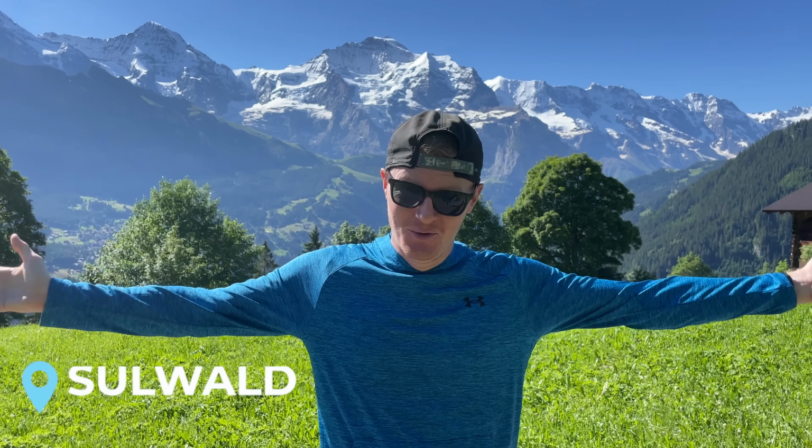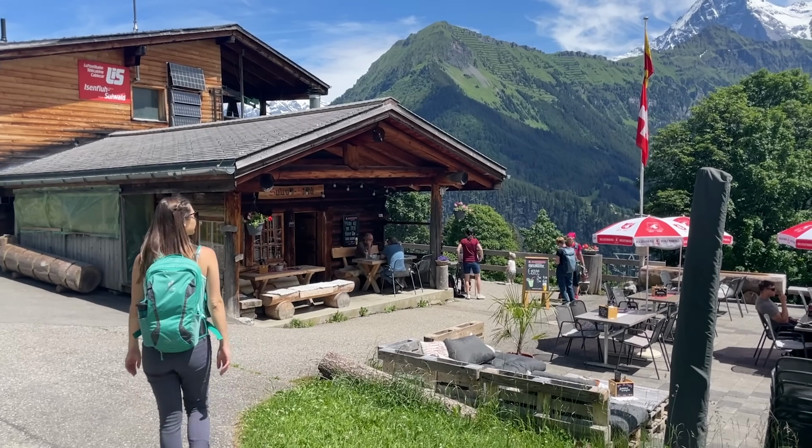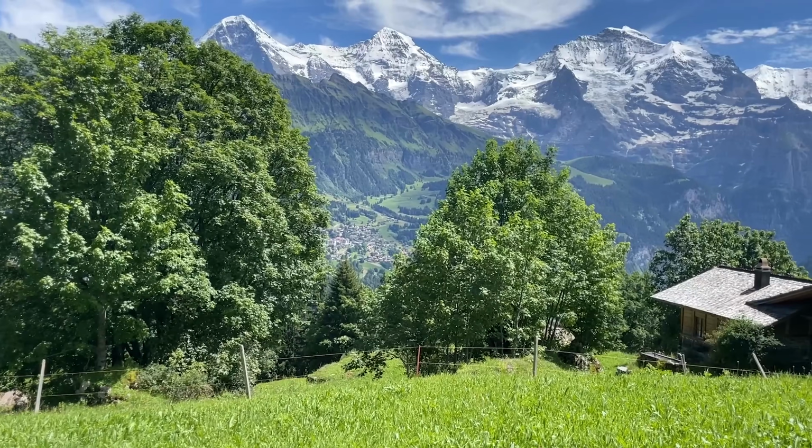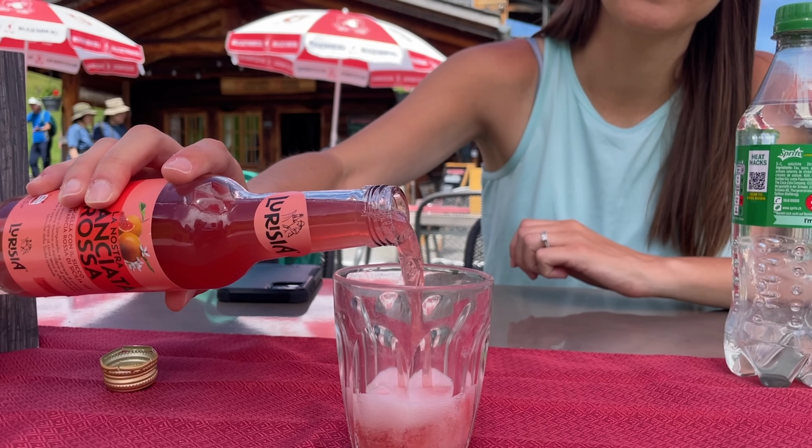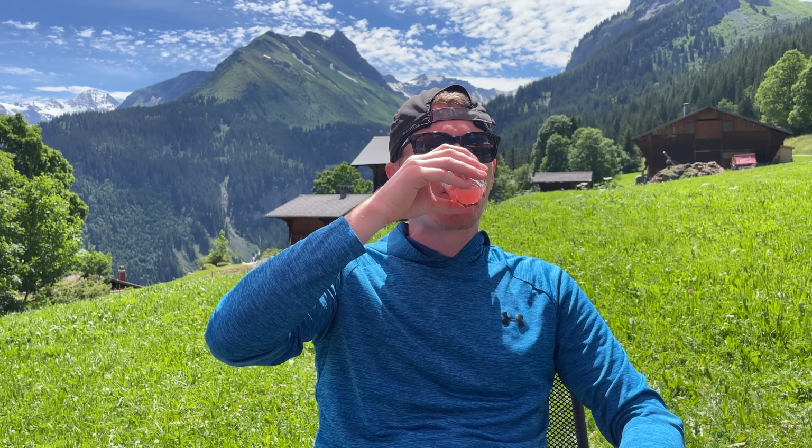Welcome to Sulwald. We're gonna show you everything you can do up here above the Lauterbrunnen Valley, and then we'll talk later about transportation costs as well as which passes cover the journey. First up is restaurant Sulwald Stübli, and as you can tell, this terrace has some of the most stunning views. In addition to its amazing location, this restaurant serves full meals, snacks, and drinks starting at 9 a.m. whenever the cable car is running.